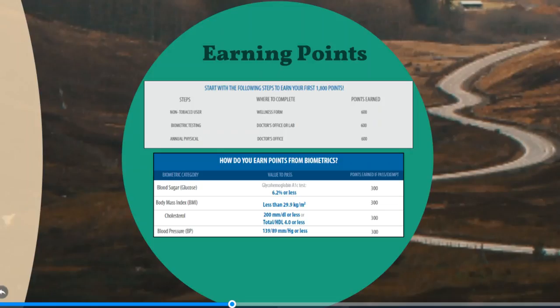On top of calculating all of the points and having the forms out there for you, they also have wellness challenges that we'll talk about in a little bit. But let's talk about the form first. So you're going to print out this form, and at the top is the non-tobacco user affidavit. If you are a non-tobacco user and you sign that, you will get 600 points.